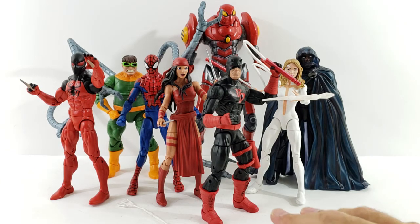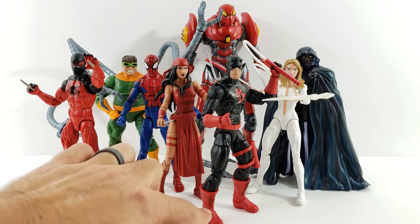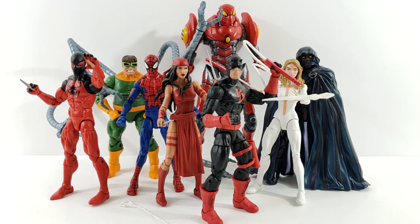Daredevil here, it's cool to have that darker shadow Daredevil. I really like that they changed him up a little bit. The boots look really cool. I like this baton effect with the rope swinging out. I think that's really cool. It's just a nice different variation of Daredevil.